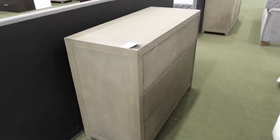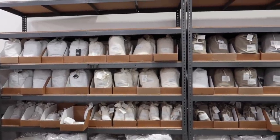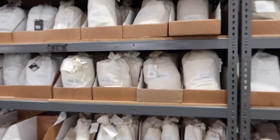They have another dresser here in this corner, a bit smaller. I am obsessed with this large neutral piece here by the door, and she is expensive, you guys, but oh my god, she is big. She's big. So original price, $43.95, and outlet price is $19.80. I mean, so good. They have a ton of bedding here at the outlet, you guys, like a ton. All sorts of colors, all sorts of materials. So let's see what we can find.